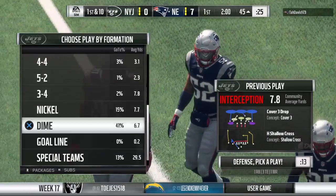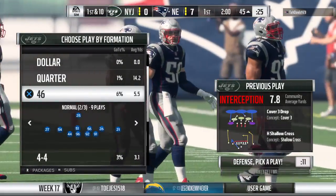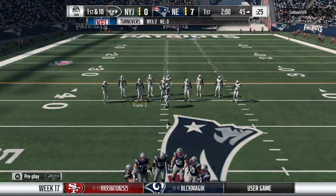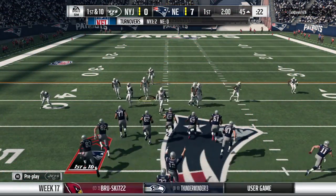A first-half update now from Philadelphia. And it's the Cowboys that have moved down to an early advantage. And we'll keep an eye on that one as our game goes along here.